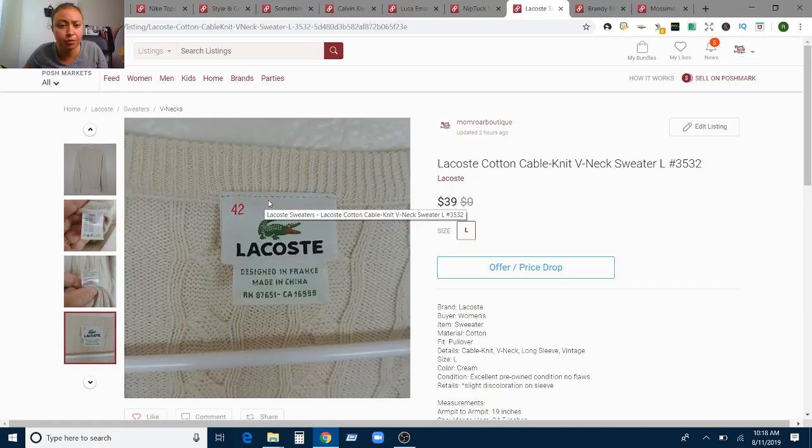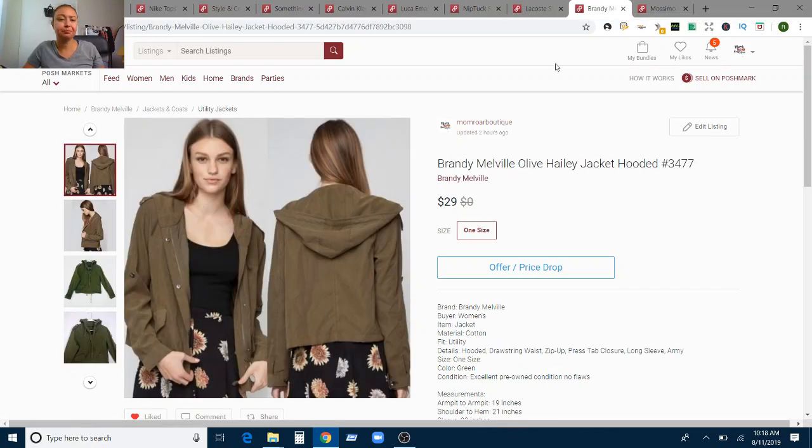I don't know 100%, but that looks like an older tag, so I may do that. Again, I don't spend a lot of time on research, so it's just what I'm able to get done. If you know, let me know in the comments.